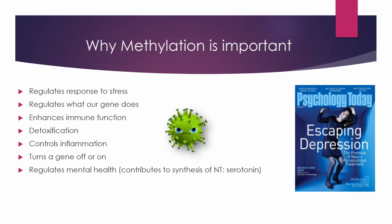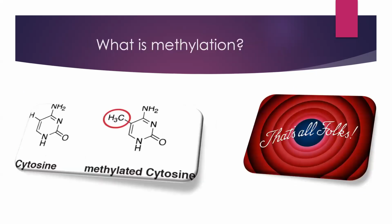And there have been a lot of studies because of COVID around immune function, immune support. If you look at my angry COVID virus in the middle, think of methylation in the process of immune support as putting a little cap on those spikes and neutralizing the virus so the body can fight better, right? So that's the idea of methylation. Methylation is really adding a methyl group onto cysteine. That's really all it does.